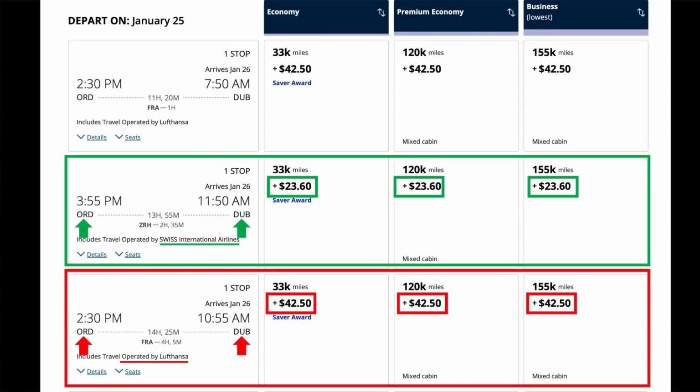The reason for this is that there are different carriers involved. In green, the airline here was Swiss International Airlines, whereas the other one was operated by Lufthansa. Again, a small difference between these two, but hey, there might be greater differences for different carriers and different itineraries that you may build. So if one's going to cost you 50 bucks and someone else costs 200, definitely keep that in mind. But of course, go with the option that gives you the best timing, best pricing, best routing, layovers, all that you want for your trip.